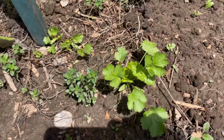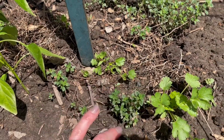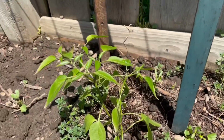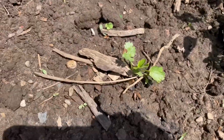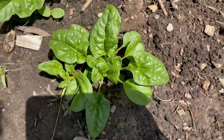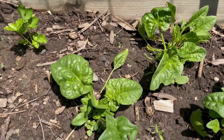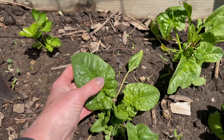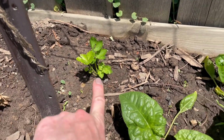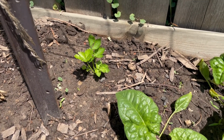More cilantro, lemon thyme. I really like this lemon thyme. It's lovely. Random pepper that I just threw in places. More cilantro, spinach. Look at those guys. Isn't that pretty? They're the size of my hand now. That's a celery. I bought transplants of celery. I've never grown celery before, but I'm gonna give it a try.